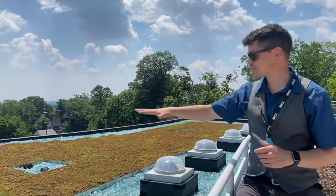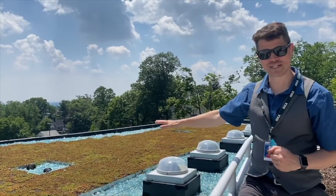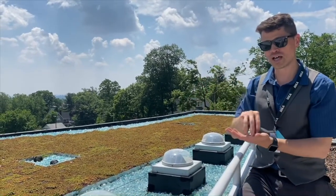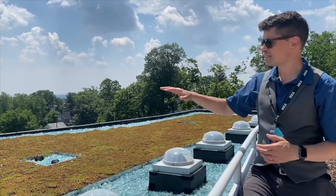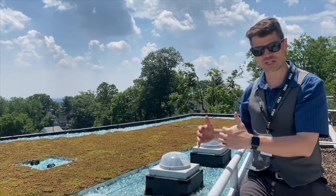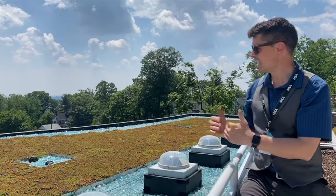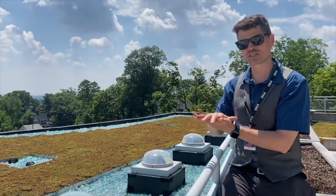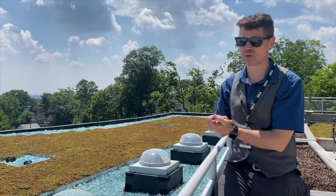Here's the green roof. So we see that there's a lot of sedum here. Sedum is a plant that can withstand drought and it can withstand a lot of rain. And what it does is it insulates the building below, so it allows us to use our air conditioner less, and it also captures rainwater and causes less stormwater runoff, which is very important in this area.